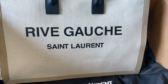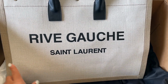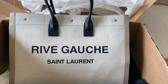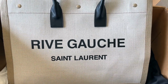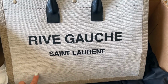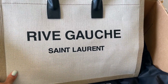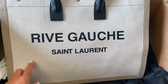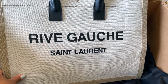So I know I'm crazy because I had this bag in all black, but it was in a different size. It was in a taller size and that just was not working for me. So I did sell that one and decided to go with this one. I did some research on this canvas and found out that this is treated, so you can wipe this clean. I did not know that at first.